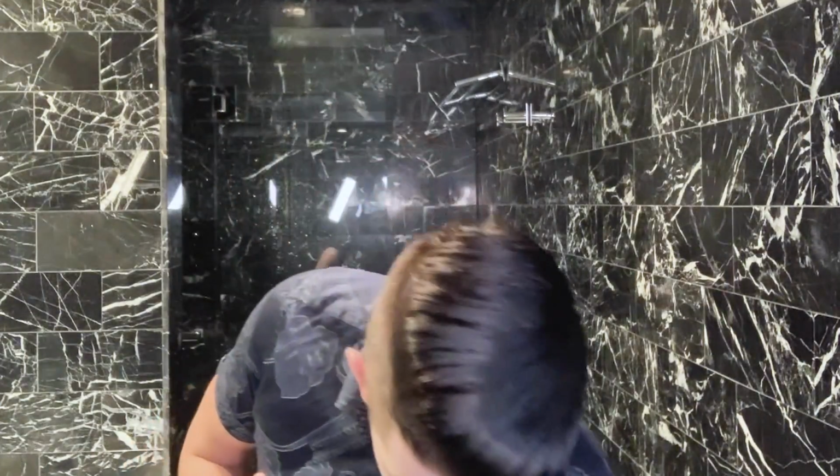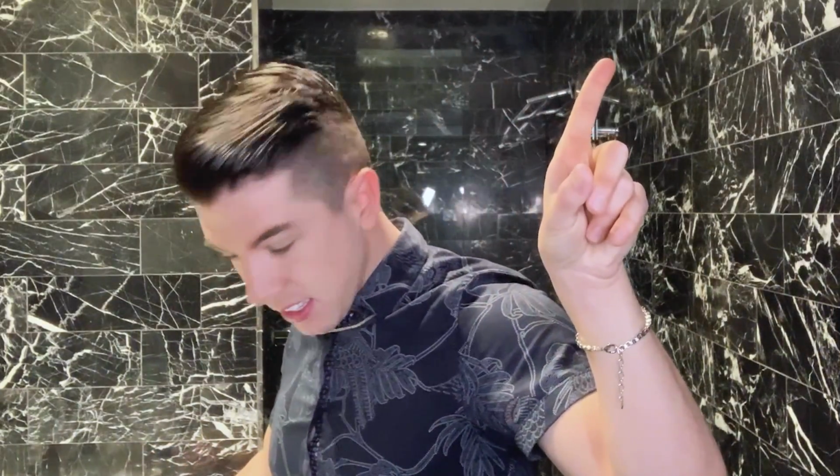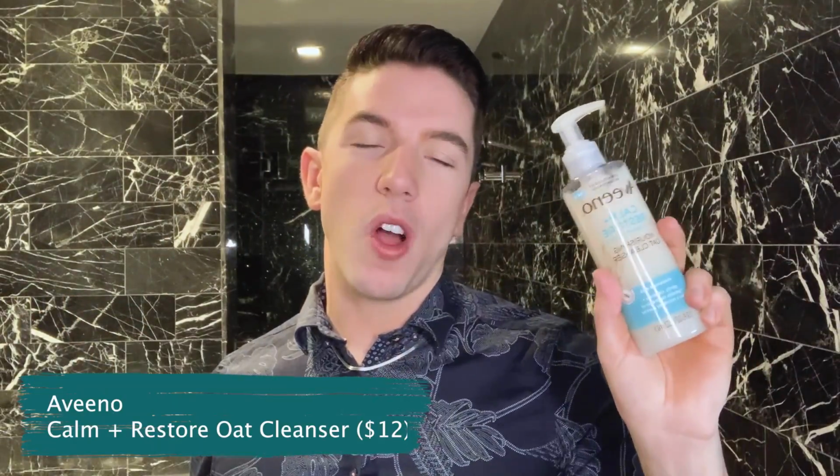I'm sorry. So let's first go in with a cleanser. In the morning time, I don't double cleanse because I'm just removing the products that I used from the night before. So I always like to use a really gentle cleanser, and one that I've been really liking recently, sorry I lost it, is the Aveeno Calm and Restore Cleanser.